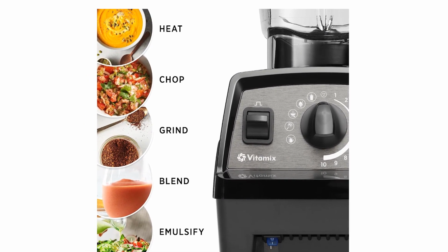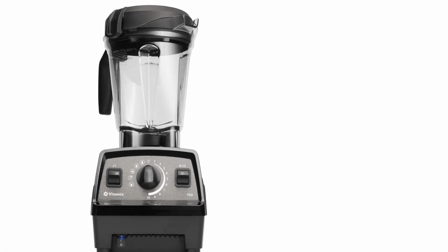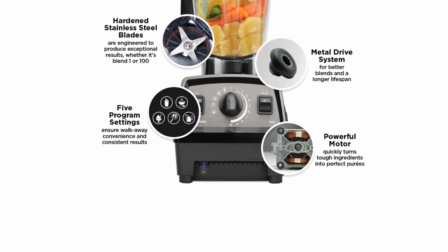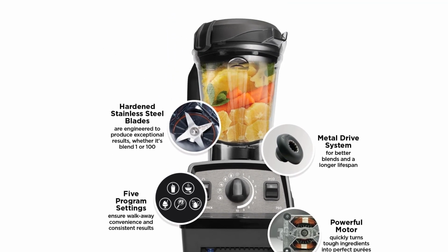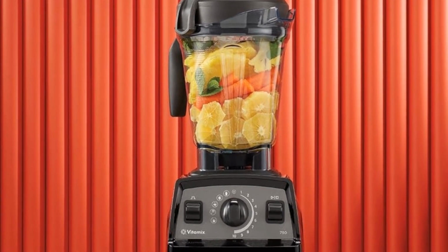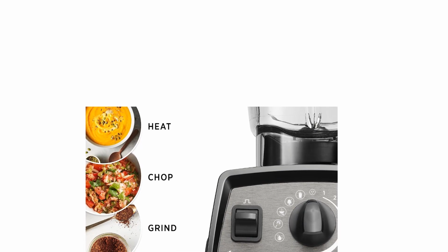The new Propel series combines iconic Vitamix performance with the convenience of preset blending programs, making it easier than ever to include more whole food ingredients in every meal and snack. Convenient program settings. Enjoy 5 preset options, the most we offer, for smoothie, hot soup, frozen dessert, dips and spread, and self-cleaning program settings ensure walkaway convenience and consistent results.